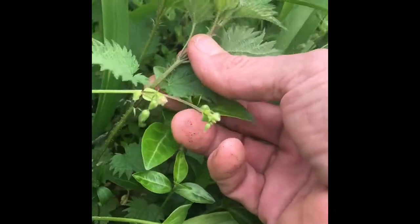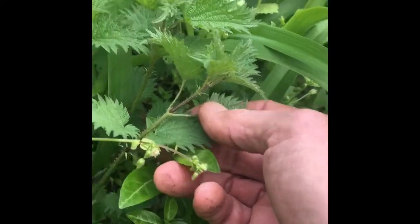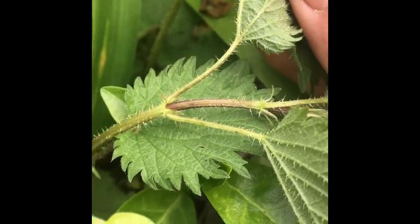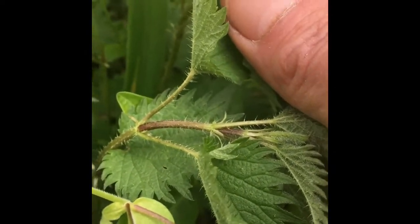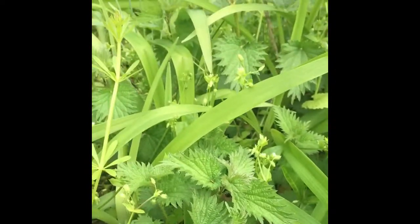I'd like to conclude by dealing with the sting. Let's see if we can get up close. I am pretty much immune to the nettle. I don't know whether it's because I've been using it for so long, but underneath, I think, yeah, you can see there the hairs have an acid on them, and the hair punctures your skin and delivers a little jolt of acid. It doesn't bother me at all.